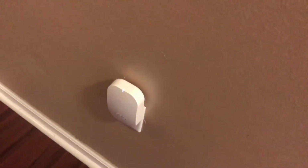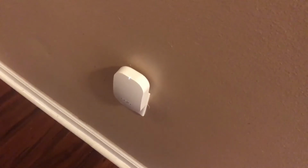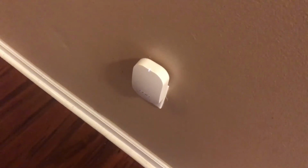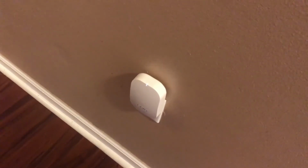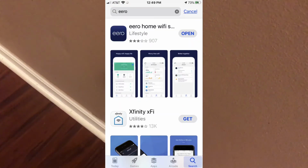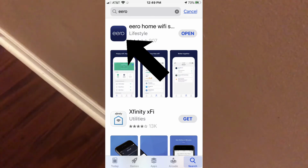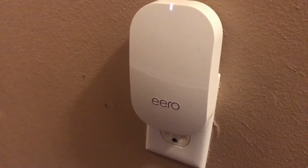So the Eero beacon is a full-fledged Wi-Fi access point that simply plugs into a standard outlet and easily extends your Wi-Fi connectivity to every device with more reliability than the standard Wi-Fi booster. Hooking this up was very easy, and it also comes with an app that you download on your phone. I was nervous about it, but believe me, you can do it, and this will take care of it. Again, you're going to spend a little bit more money, but once you do it, you'll be good to go.